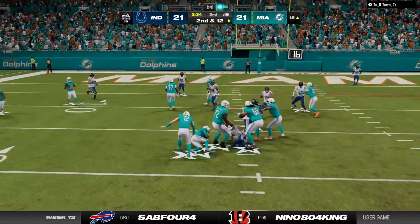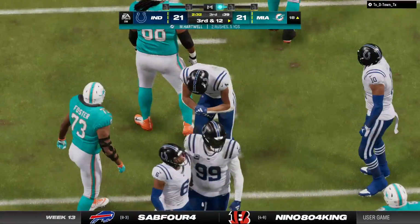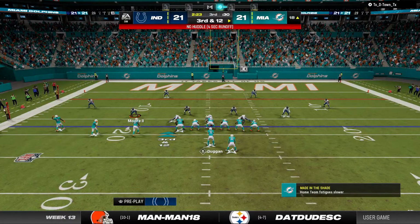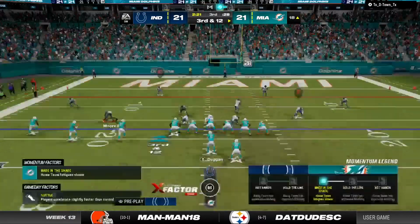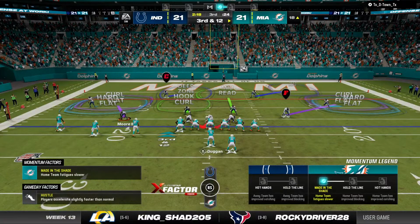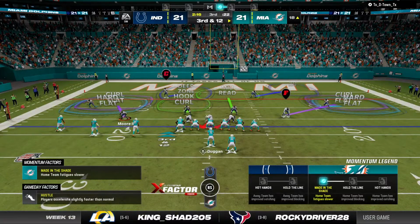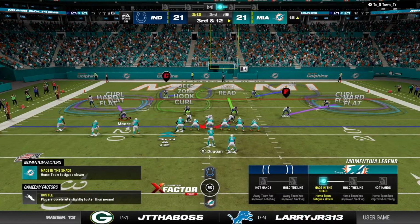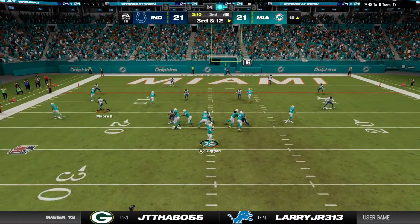From the gun, he'll hand this off. And again, the run defense stout this time. He maybe gets back to the line of scrimmage, but no more. No gain on the play. It's third down and 12. 60 Bobcat. Throwing, Duggan.